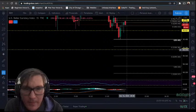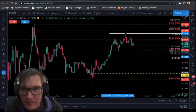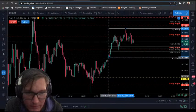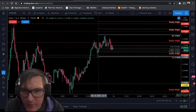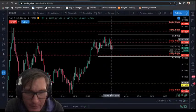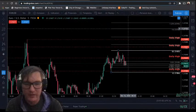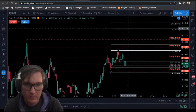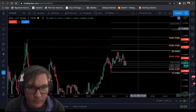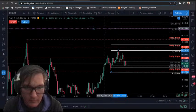So at the same time, you buy the corresponding, so the euro. You do the same thing here with the euro. Goes up, comes back down, 70.5% buy. And now we're gonna watch it. I want to see it hit this 1.21722. This is where I want to see it get to.